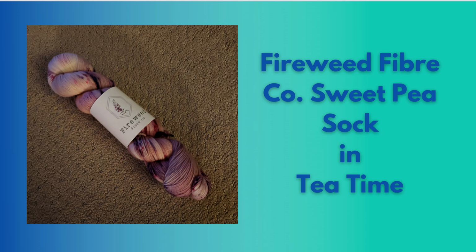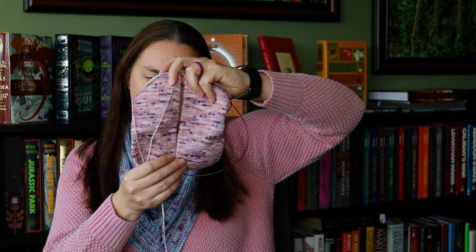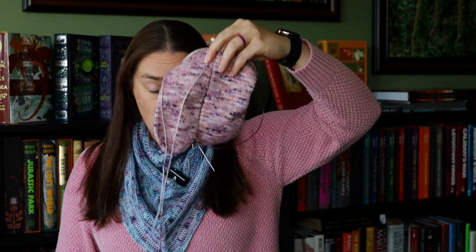This yarn is Fireweed Fiber Co. If you haven't been here before, be prepared to see a lot of that on this podcast. And this is her Sweet Pea sock in the colorway Tea Time. So the Sweet Pea sock is superwash merino and nylon, so perfect for socks. Next up, I have, and I gotta reach into my giant bag of things.